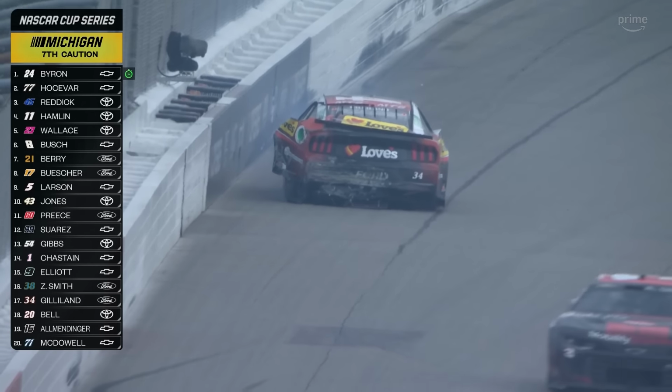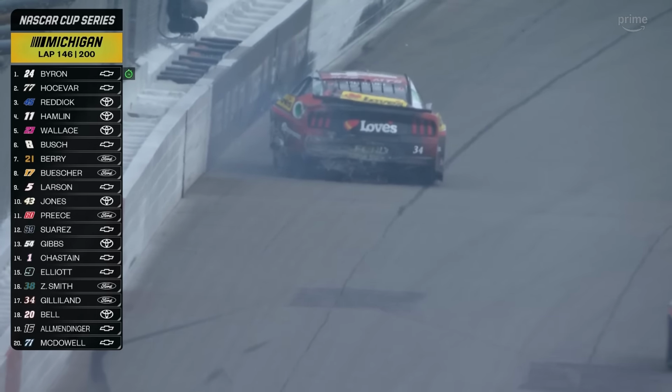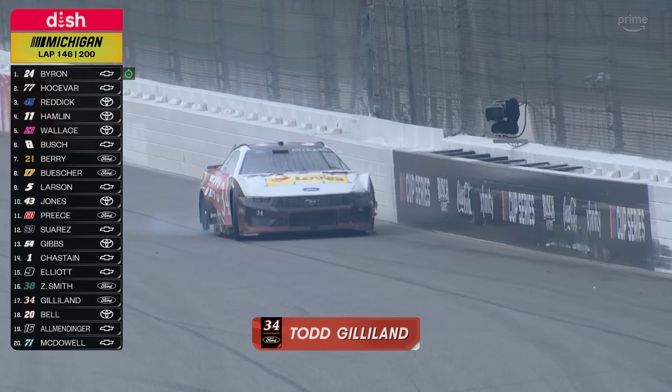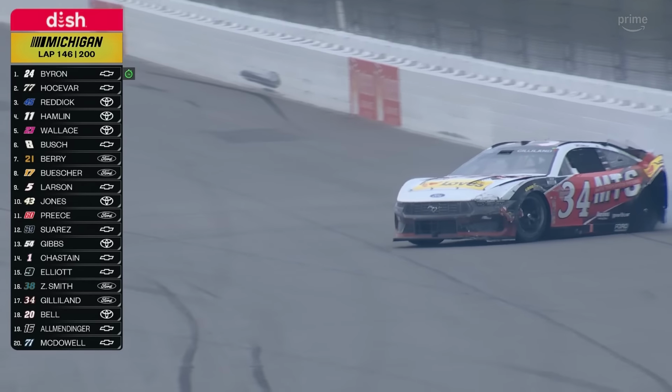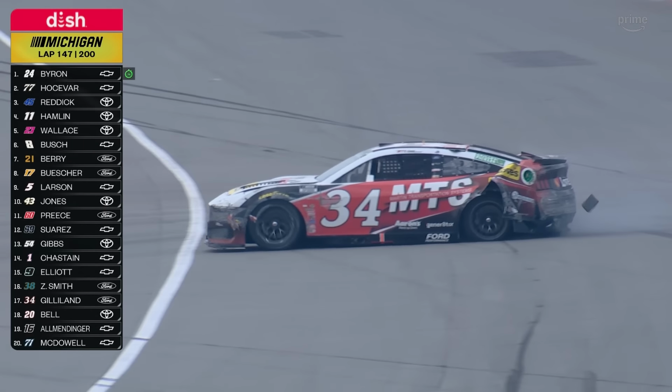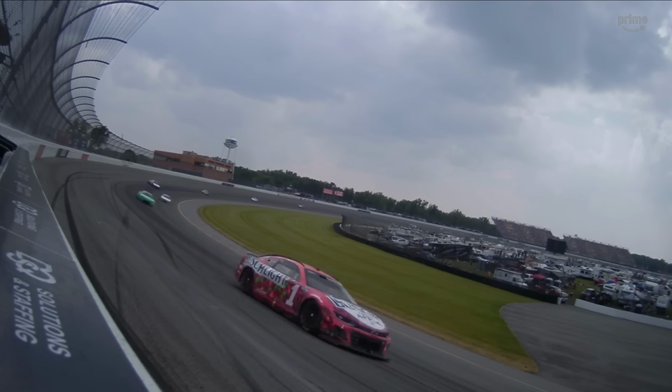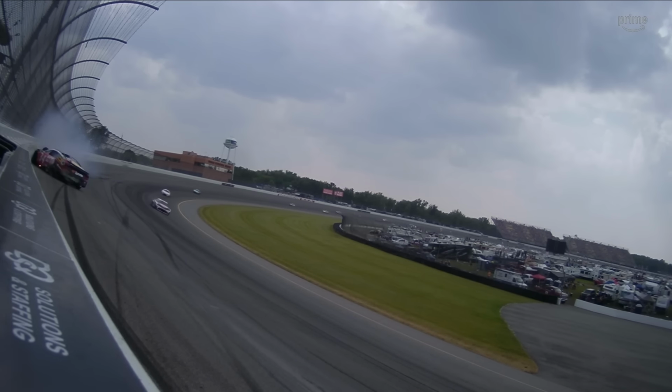Caution number 7. Todd Gilliland has made hard contact. Yeah, heavy damage. That is off the exit. I hit the left rear really hard. I think it blew a left rear tire. I'm going to try and drive here. Oh, blew a left rear tire. I was wondering if this would show up. Oh, I think this is going to be a big spin. Yeah, that's a left rear tire coming out from under the car there.